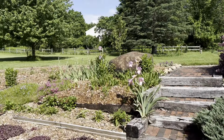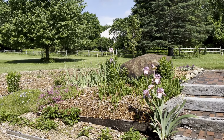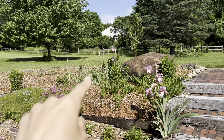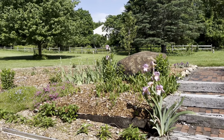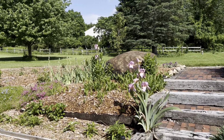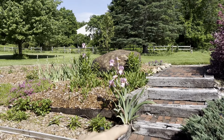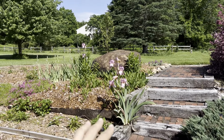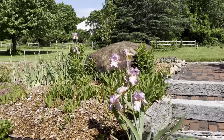Right here, again, we have the irises that are just ready to start blooming. I transplanted these last year. Again, I divided the irises that were in the bed I just showed you, and I put them in here. And we have this one that I can't actually take out, and I'm just leaving it in here because it planted itself into the wood. And I think it looks really sweet. I love the blooms on it.